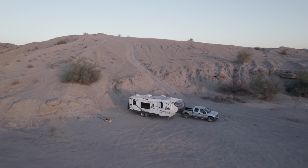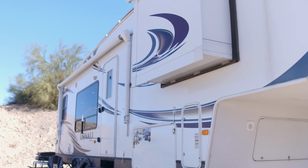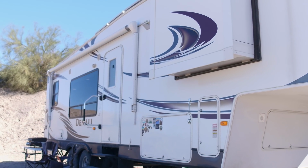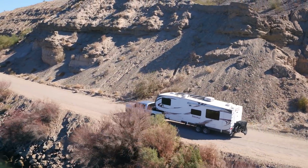Seeing people out there just making it happen, I was like, okay, well, what does it really take to do this? And once we started looking into it, it seemed doable. We had a truck, so it made sense to have a tow behind vehicle. So we started looking at campers and trailers. We knew that we wanted something used because we were going to be tearing it all apart and doing a bunch of work and completely changing things.